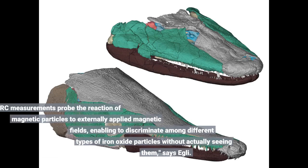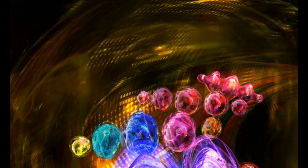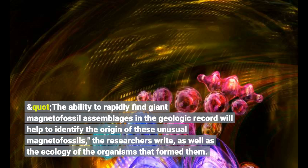FORC measurements probe the reaction of magnetic particles to externally applied magnetic fields, enabling us to discriminate among different types of iron oxide particles without actually seeing them, says Egli. The ability to rapidly find giant magnetofossil assemblages in the geologic record will help to identify the origin of these unusual magnetofossils, the researchers write, as well as the ecology of the organisms that formed them.